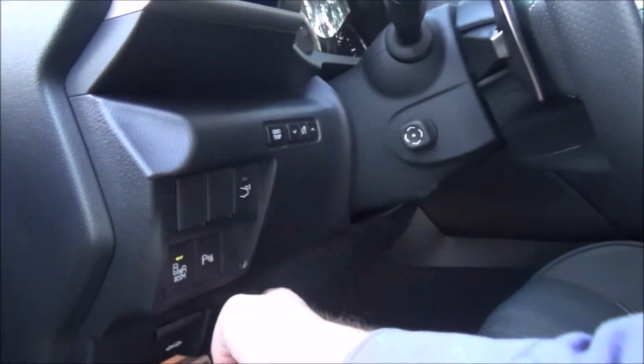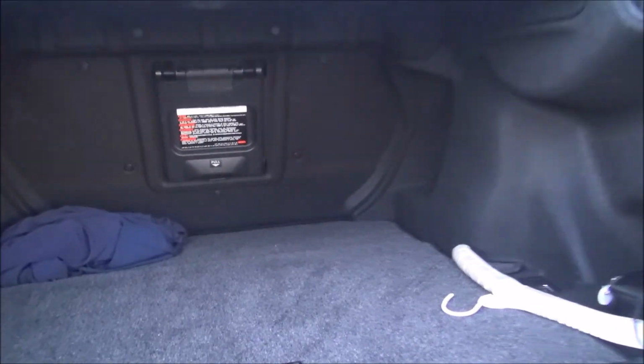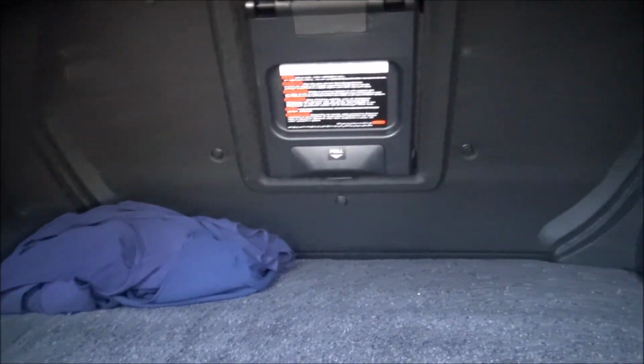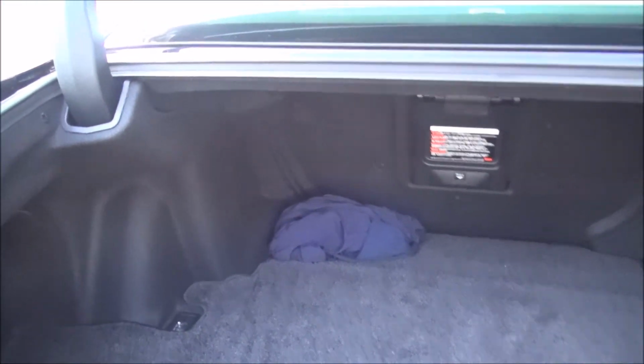Show you the trunk and the back. You have a nice spacious trunk here. The seats do not fold down, but you have a pass-through in the center there. Lexus first aid kit over there. So large trunk.